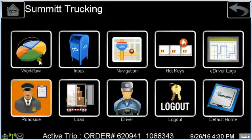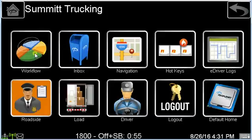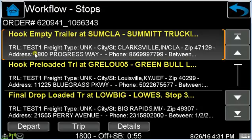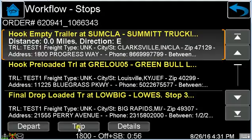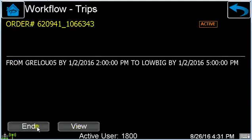One other feature that may be needed now and then in the workflow is to end the trip. So if your trip was sent to you by mistake, or the plan changed and you're not going to be doing the trip that was sent to your workflow, you can delete the workflow stops by opening up workflow and then going to trip and then end.